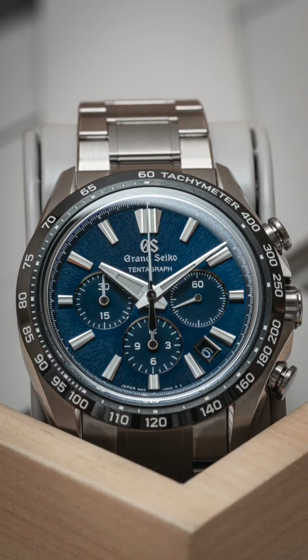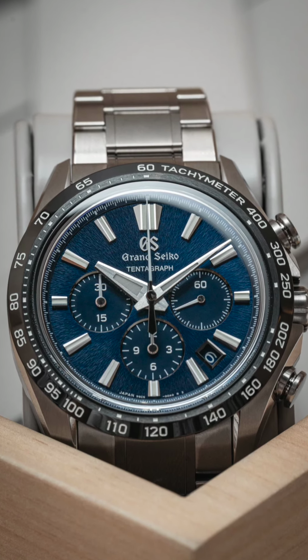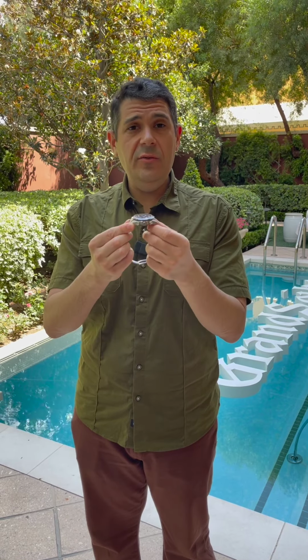I'm at Couture 2023 in Las Vegas with Grand Seiko, and I just want to chat for a couple of minutes about the Tentagraph. This is a very exciting mechanical chronograph from Grand Seiko, and we have a lot more content on the aBlogtoWatch.com website, but just a quick highlights. First of all, let's look at the size. This is actually quite small for what you get.